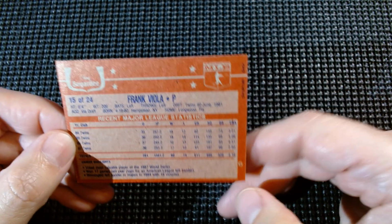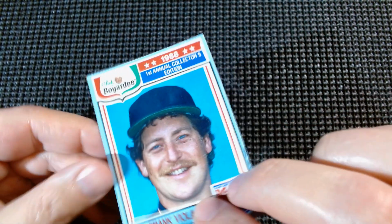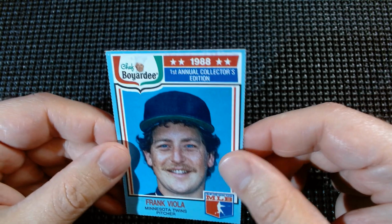Not great ERA. Oh, there you go. There's fisheye right there. But it's Frank Viola, so unless you're a super Frank Viola fan, that's okay. Alright, some of you guys are going to like this card. Who was one of the hot products back in the day.